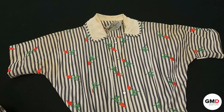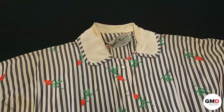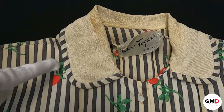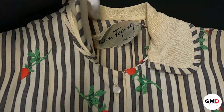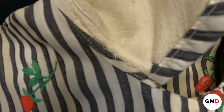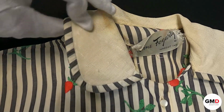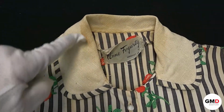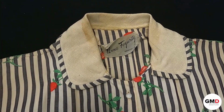Now I'm going to talk about the details of this dress, starting with the front bodice. Like I mentioned earlier, this dress has a white linen collar and it's bound on the bias on the same striped fabric as the body. This collar is hand stitched to the neckline of the dress with a catch stitch. And this would have made it really easy to remove this collar so that it could have been washed and bleached separately of the dress for when it got dirty. As you can see, this collar is quite a bit more stained than the rest of the dress, and this would have made it practical and easy care.